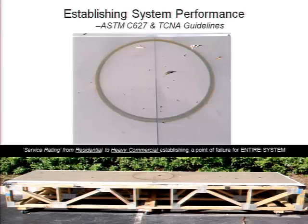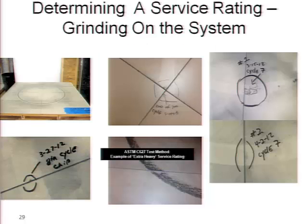We've even gone so far as to stick some of this stuff out in the Florida sunshine to see when it expands. Does the system still hold up or does it peel up? A lot of the questions are, what do you have to use for expansion? Because you're supposed to have expansion joints every so far.